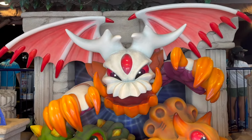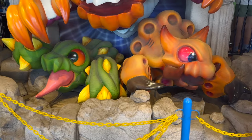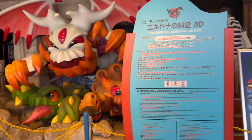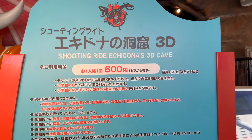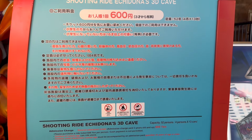Now, the ticket machines are not hard to find, and most attractions will have a ticket machine basically very close by, if not right by the entrance. So it's pretty easy to use. You just punch in the ticket that you want, and you'll be able to enjoy the ride that you want.